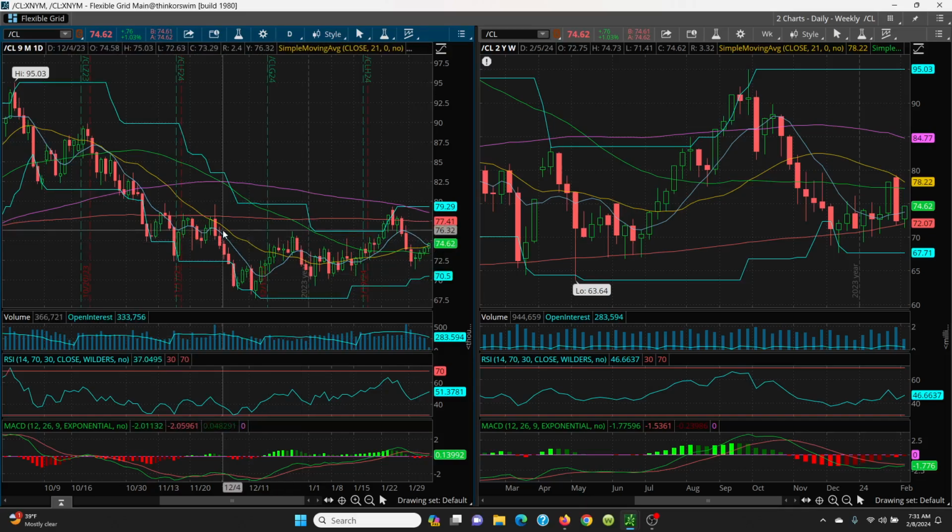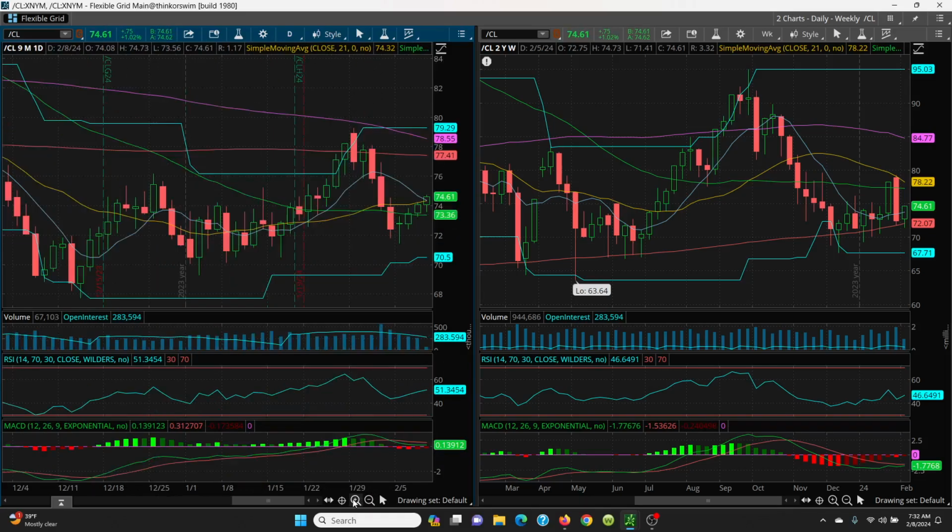So for today, keep your eye on a closing basis. Okay, that's the key, on a closing basis, is that 8 SMA here, your 21 SMA, okay, and then your 50 SMA. These are going to be all critical on a closing basis. This 8 SMA is going to be critical for the week. Tomorrow, on a closing basis, it is going to be that 73.78.